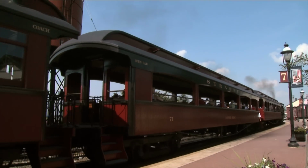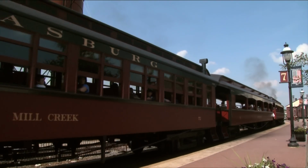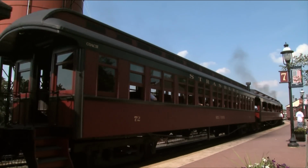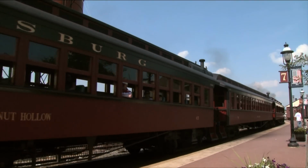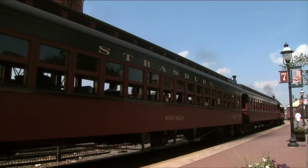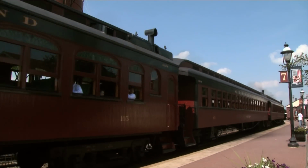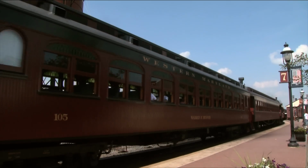A group of investors stepped in, bought the line, and transformed it into what it is today, one of the premier places to experience railroading of the early 20th century. Although the Strasburg Railroad is only 4.5 miles long, don't be misled. It carries several hundred thousand passengers a year and is one of the busiest tourist railroads in North America. Let's take a look at the route.